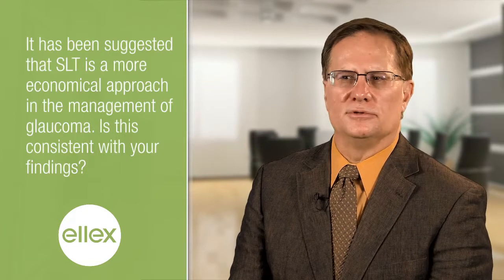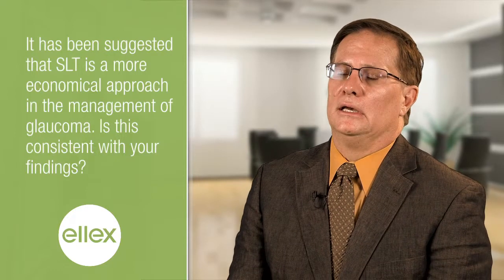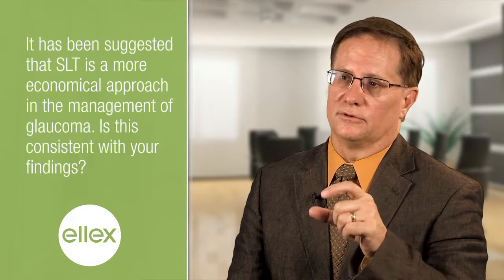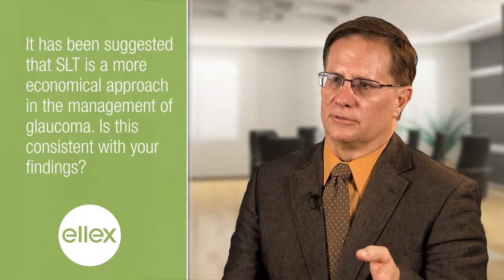There was an interesting article done just in April of 2012 in Archives of Ophthalmology by Sider and Associates. What they did is they took a look at how much it costs us to take care of a glaucoma patient. They took an analysis of a small bottle for once-a-day medicines and a large bottle for 2 or 3 times a day medications, and they looked up the price out of the Red Book, which is the standard textbook to look up the cost of medications.